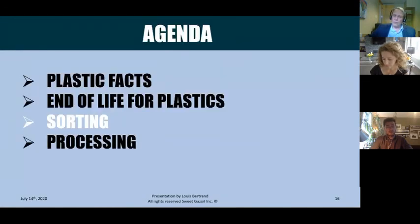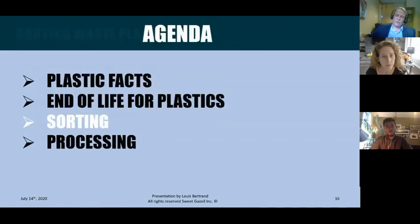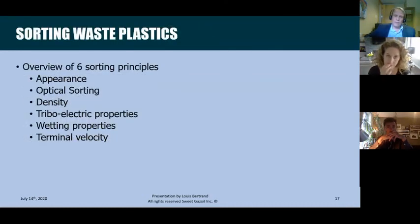But if we can process it, maybe we can, on the sorting side, and we'll go more into the details of sorting. People talk about sorting, but there are 6 main ways of sorting. There are 6 sorting principles: 1, appearance; 2, optical sorting; 3, density; and then ones that are less known, which are triboelectric properties and terminal velocity.